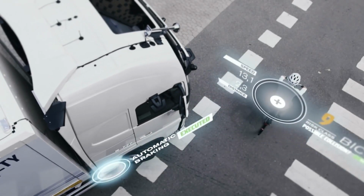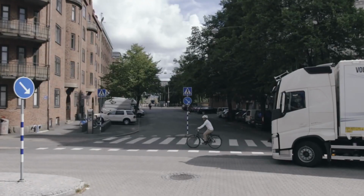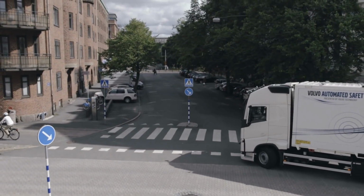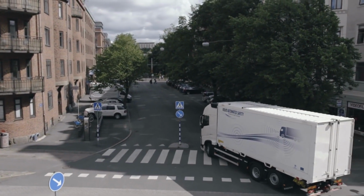By alerting the driver to risks and, when needed, taking over control of the vehicle, the system helps eliminate human error and the risk of accidents. The system will be ready for the market in 5 to 10 years' time.